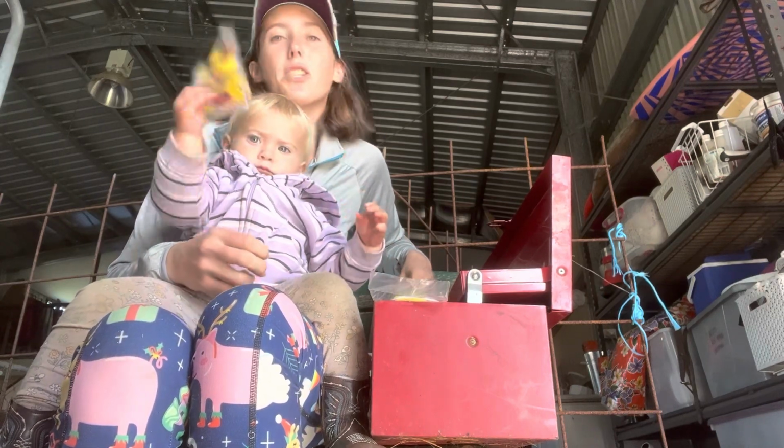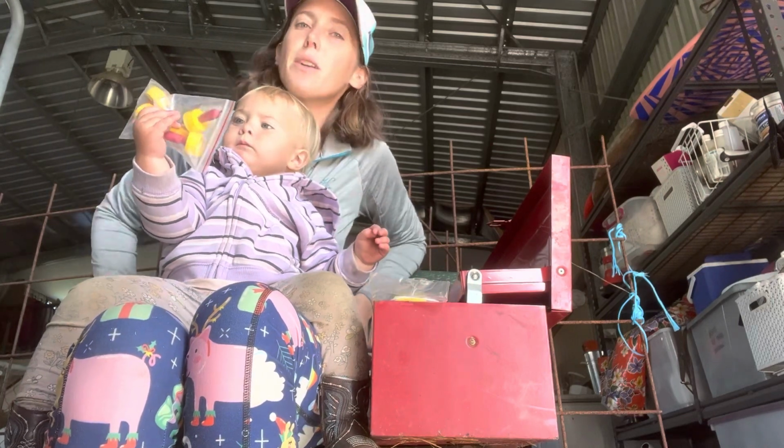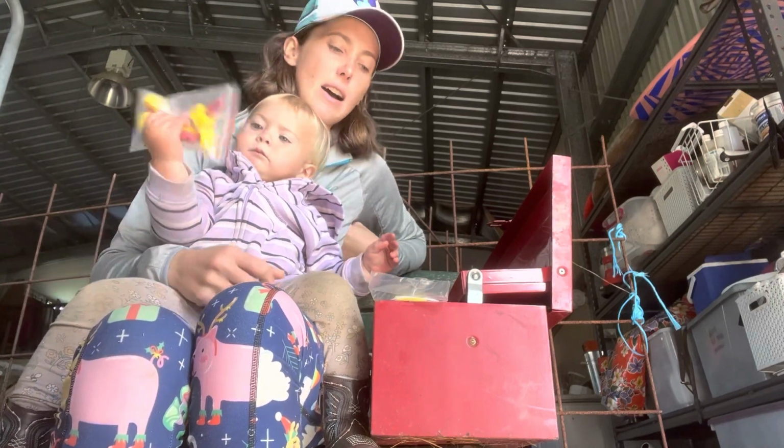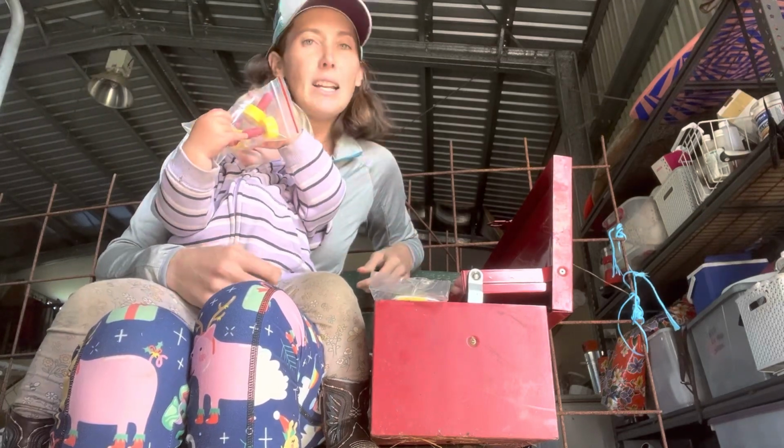I would spend hours chasing them, trying to catch them and bring them in. And we've set up our system a little bit better now, so I probably could deal with those does now. But before we had everything fenced the way I needed it to, it was just hard.